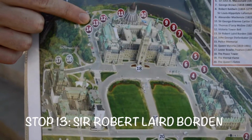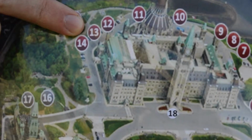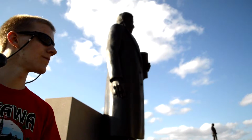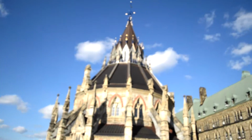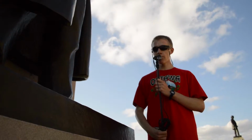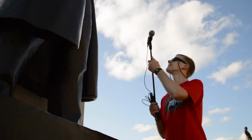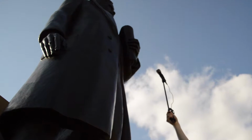Here we are at stop number 13, Sir Robert Laird Borden. Stop number 13 shows us Sir Robert Borden. I was the Prime Minister during the First World War. How would you like to be remembered, sir? I'm proud to say that my government gave women the right to vote in federal elections.